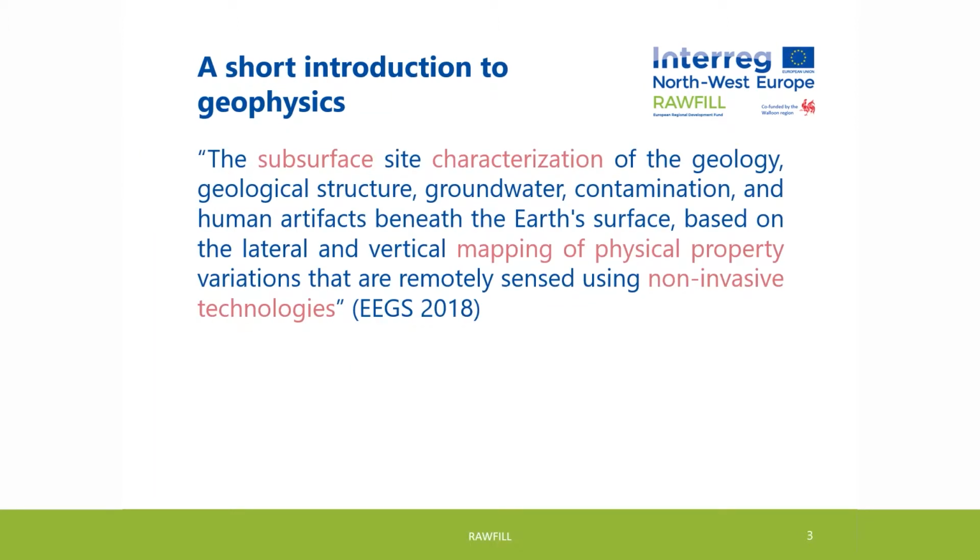But first, what does geophysics mean? Geophysics is a field within geology, which is comprised of a range of non-invasive methods specifically designed to characterize the subsurface in terms of geological structures, groundwater, contamination, and/or human artifacts. These methods use lateral and vertical mapping imaging of physical properties of the subsurface. In our case, landfills can be seen as human artifacts.